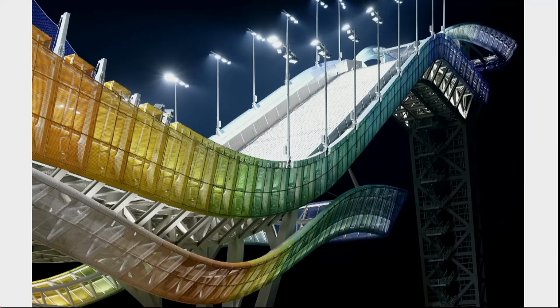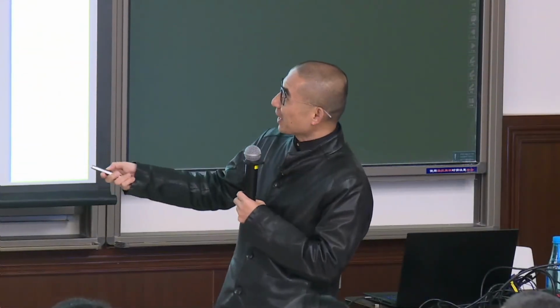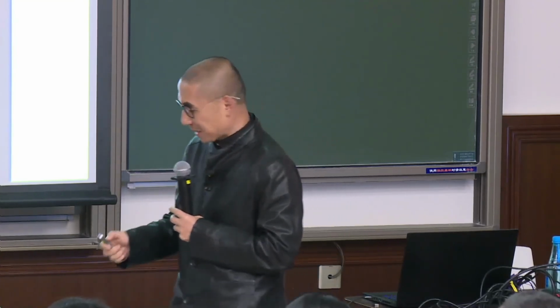I have to say, at night it looks better than in the day, because when the entire structure is lit up, you have these double-sided perforated aluminum panels. They interfere with each other, creating this visual flashing effect.